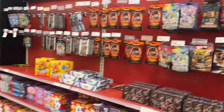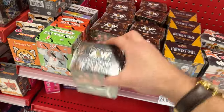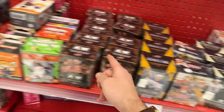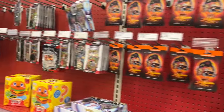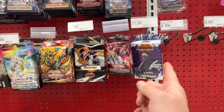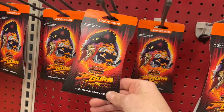All right, we're in the card section right now, just checking it out, and you know the AEW hype is over. These don't look like any of them sold, and a lot of the sports cards. Are people stopping with the reselling and the stonks? Pokemon, I haven't kept up with the Pokemon cards at all. I didn't get any of these 151. Sometimes I buy the Dragon Ball Z cards, I don't see any right now, but what's this? Jetburn, oh, My Hero Academia, all right, let's go.